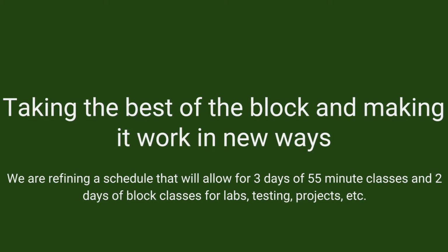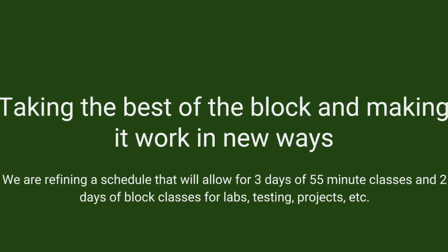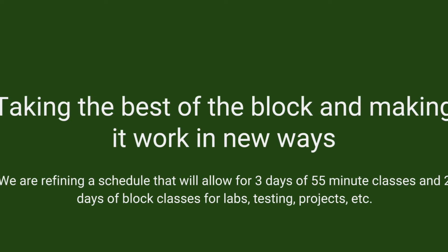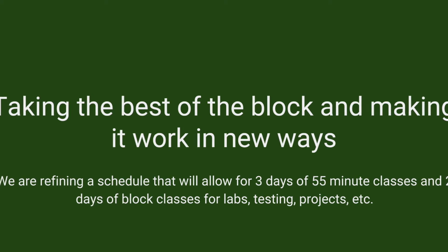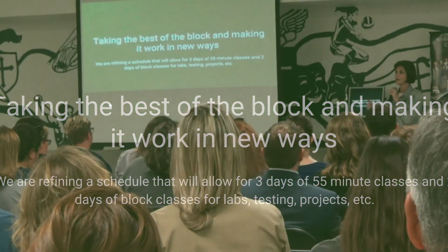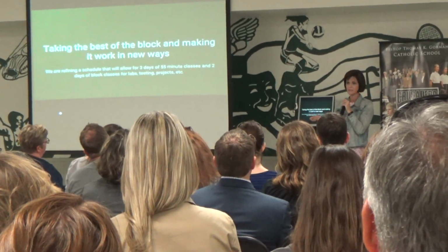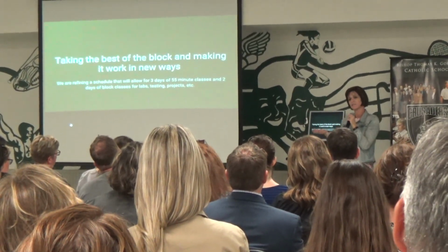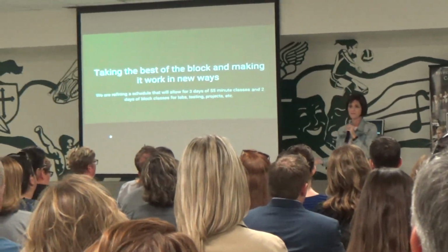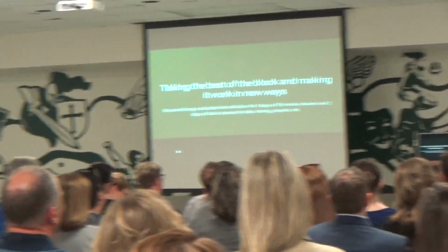So what we're looking at is maybe 3 days of 55-minute classes and 2 days of block classes for labs, testing, and projects. So if we have blocks on Wednesdays and Thursdays, with all that, labs can be done, a test can be done, but because it's a block day, guess what? There are only 3 blocks with mass and lunch and everything else. They can't be over-tested if you're going to use that. For our kids who need extended time, you have that hour and a half to be tested, plus a little bit more. That I feel might help them a little bit more.